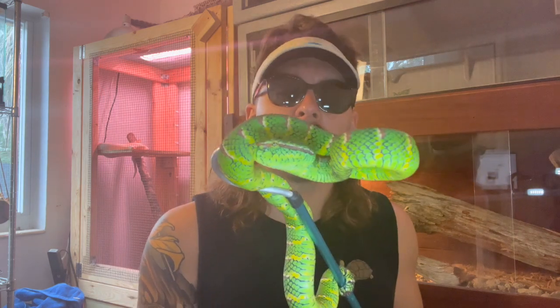Now, the females, they're gonna have these stripes, these black, these yellow, sometimes these red, like she has, whereas the males are typically more of a normal green looking snake. Still have pattern on them, but they're a little less exciting looking.